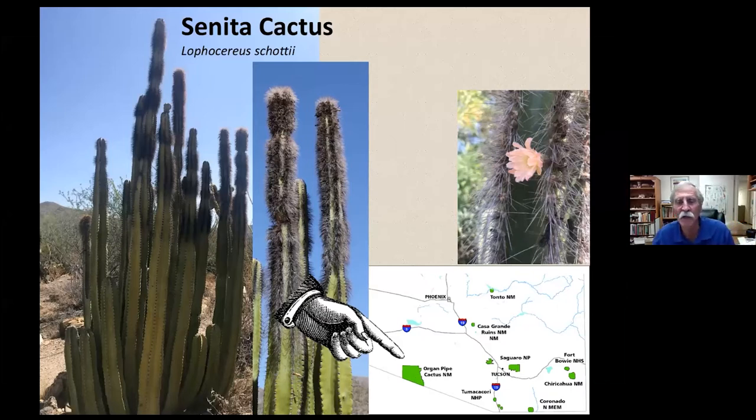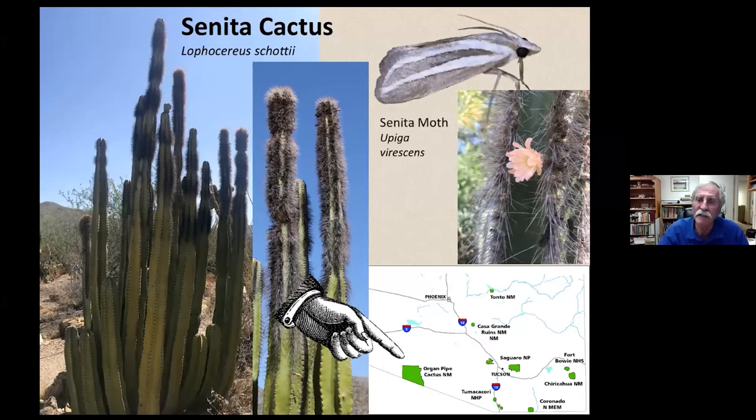Senita is also called the old man cactus because of the gray beard. It was not known until just a few decades ago that this cactus is pollinated by a specific species of moth, which is cleverly called the senita moth. And it's very similar to the story you heard earlier yesterday about the yucca moths. This is a real close symbiotic relation between the moth and the cactus.